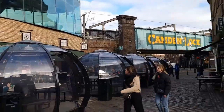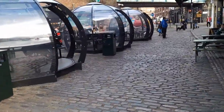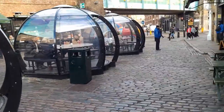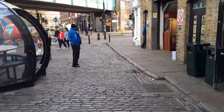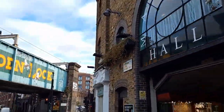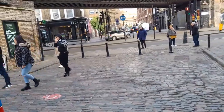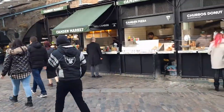Without doubt, Camden is probably one of those places that we can come and investigate for a whole day. But do it when it really is buzzing on a Saturday. Giving you a taste anyway. They've got loads of these igloos around. I love it.